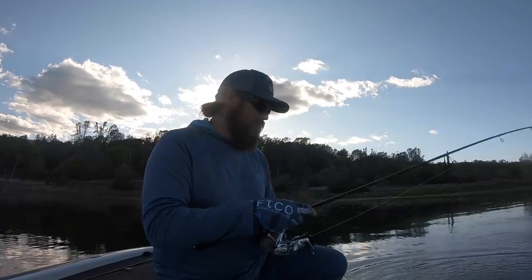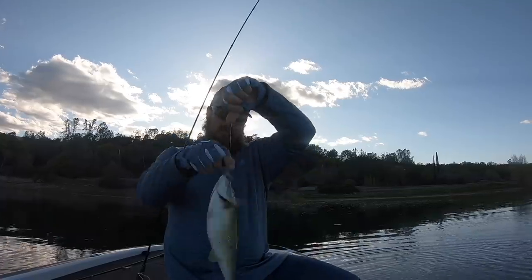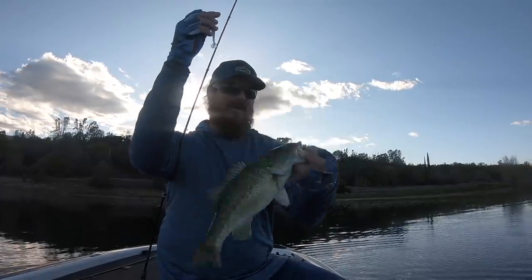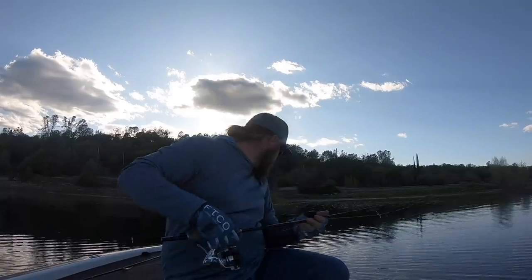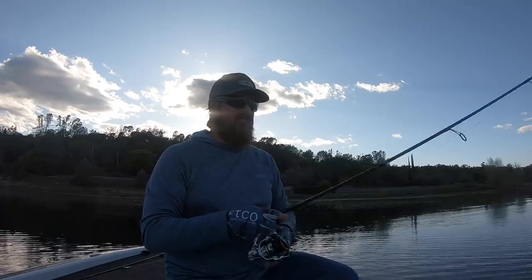First a largemouth and a spot. This is a smallie. Oh, actually, crossbreed. Half smallie, half spotted bass. Just throwing that little 2.8 Keitech on a guppy head. Let's go to a bigger Keitech, see if we can get a bigger fish. We'll try the fluke as well.